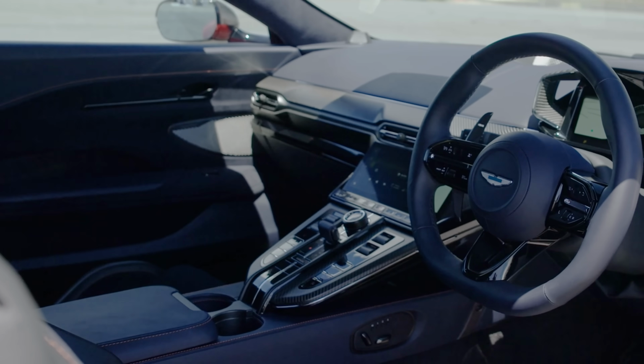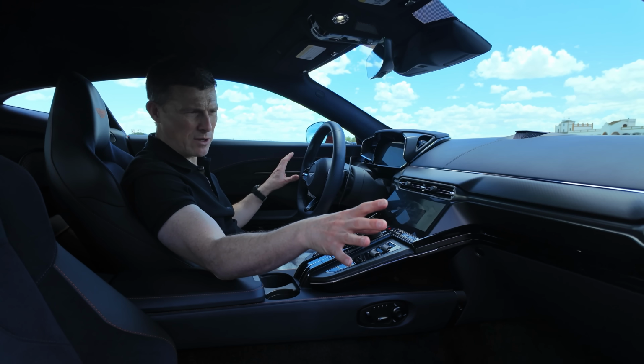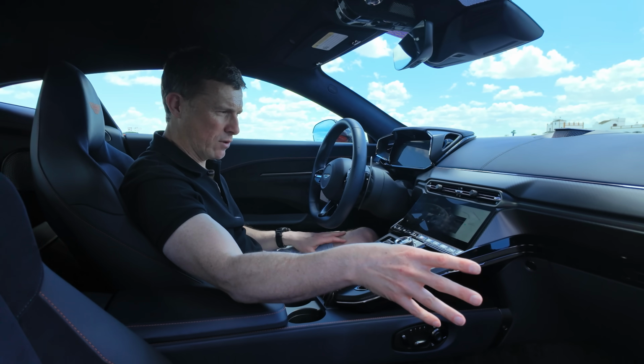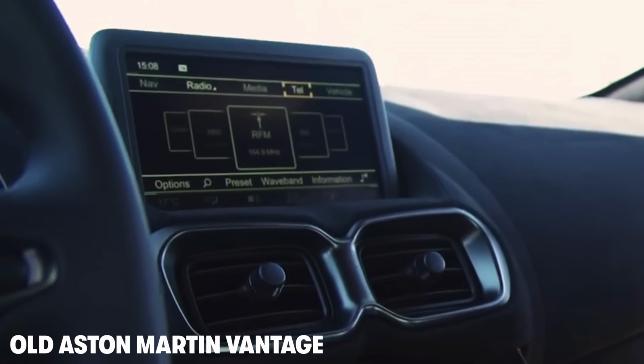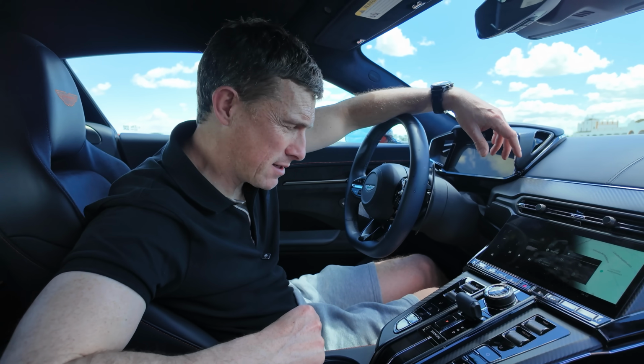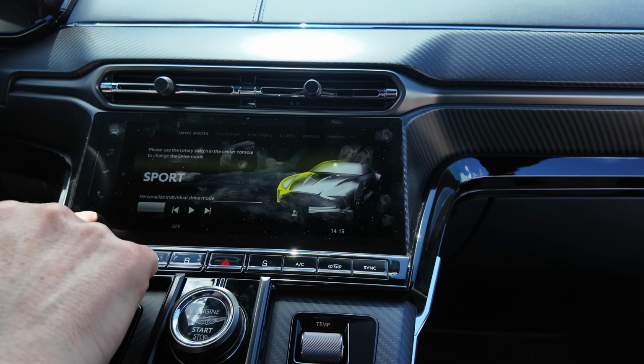On with the video. Here on the inside, you see one of the biggest improvements to the Vantage. Completely new interior, way better than before, with those weird button arrangements and the hand-me-down infotainment system that you got from the old Mercedes. Now Aston has their own infotainment system, so the screen's much better. It's touchscreen, it's dead easy to use.